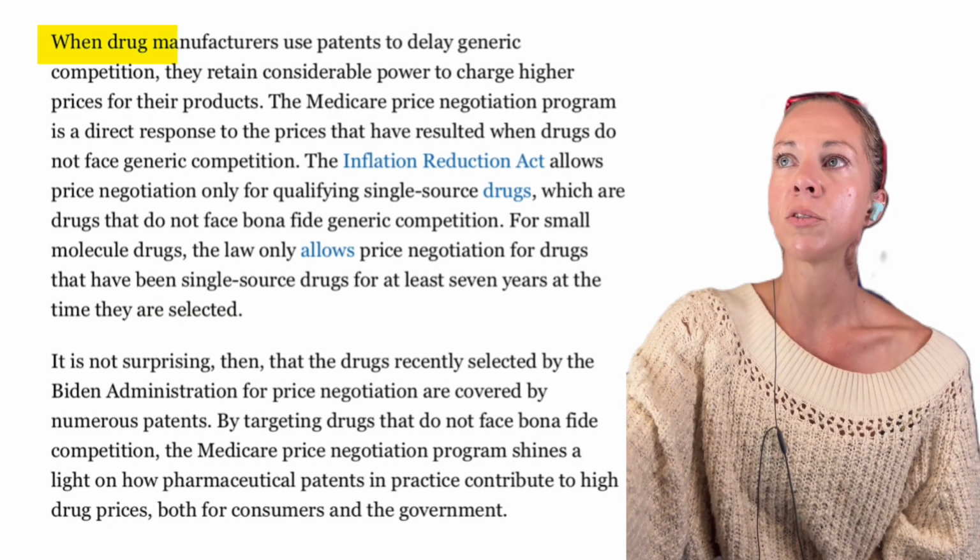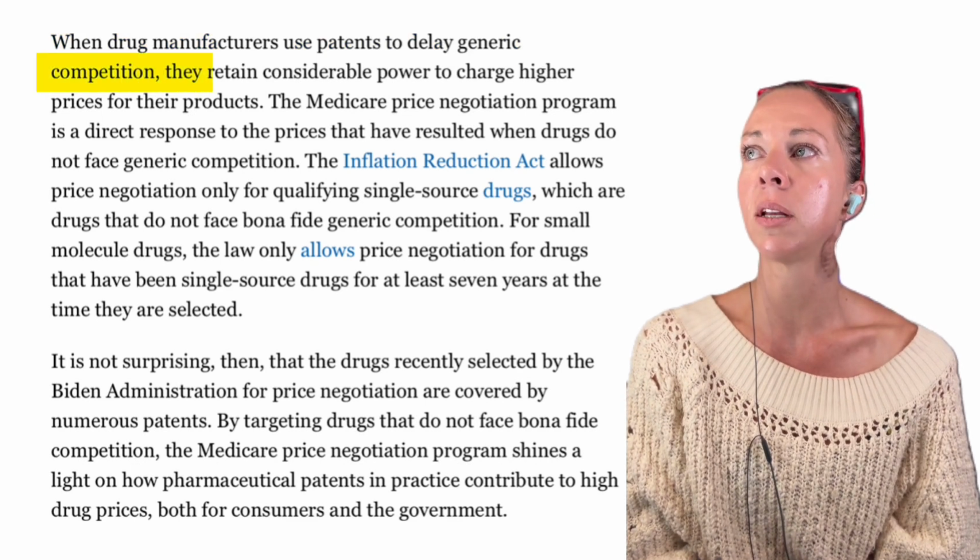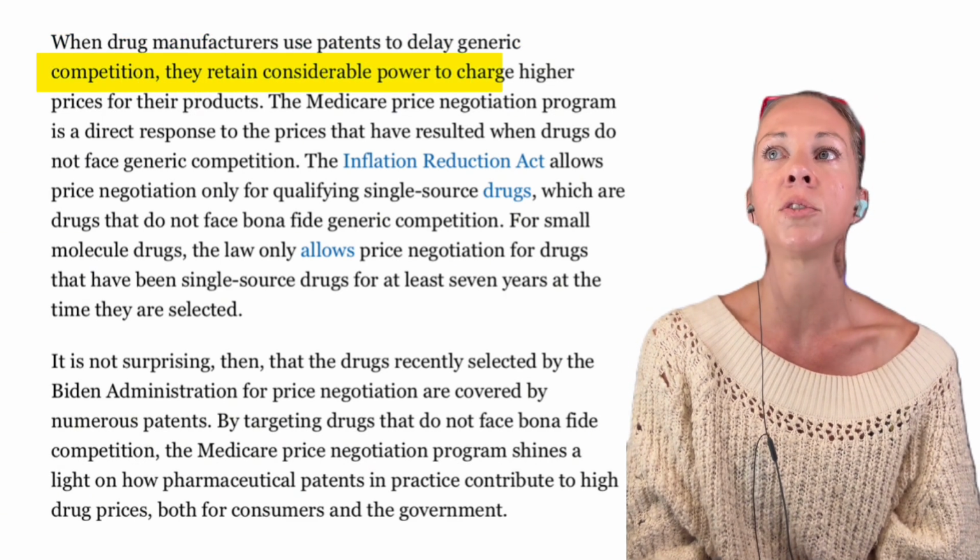When drug manufacturers use patents to delay generic competition, they retain considerable power to charge higher prices for their products. I would also say that these generic drug manufacturers now have to charge more because they've been waiting in the wings and running operations in hopes of getting these generics approved, and I'm sure they have investors that are investing money and just holding out and waiting for these approvals.